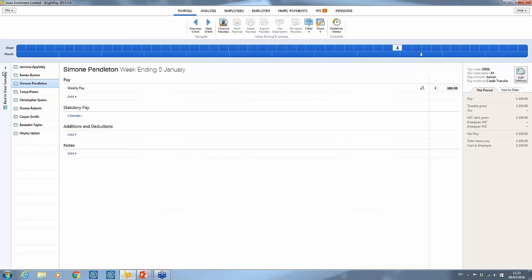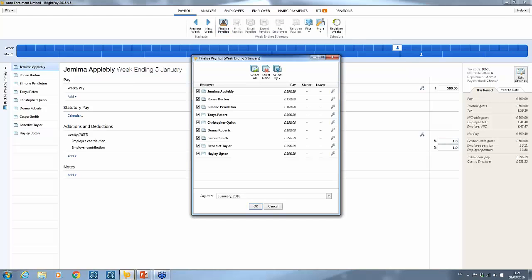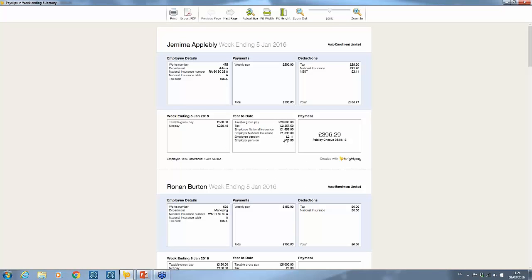Okay, so if I return to my payroll screen, anybody who has been enrolled, has opted in or joined, you'll see then on their payslip that their pension contributions will now be applied. And if I just finalize this pay period here, and just do a print preview of a payslip, you'll see here that their pension contributions will also flow through to the payslip for you.